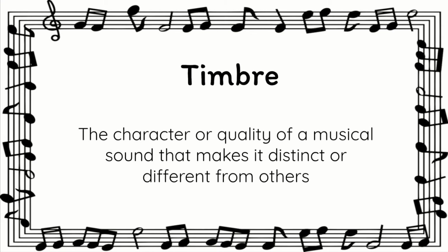How do we tell those 5 voices apart? Because of the timbre of those different types of voices. Timbre is the character or quality of a musical sound that makes it distinct or different from others. So your whisper voice sounds different than your speaking voice because it's breathier. It is quieter, but it's also got more air.